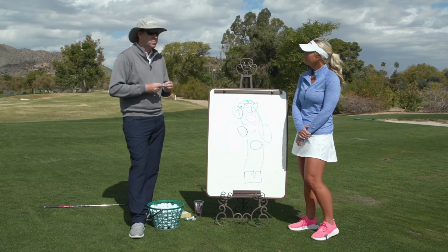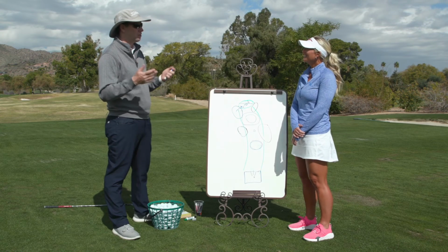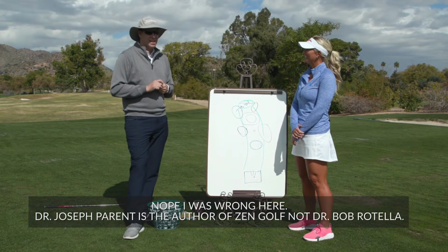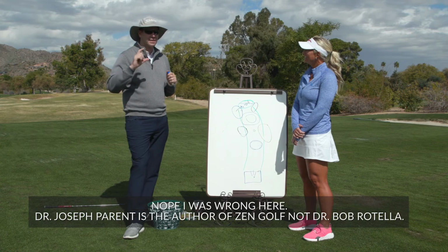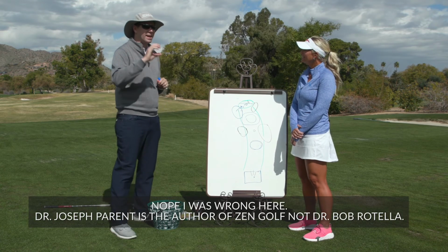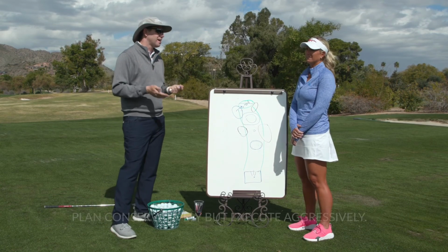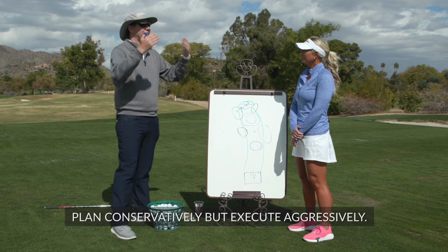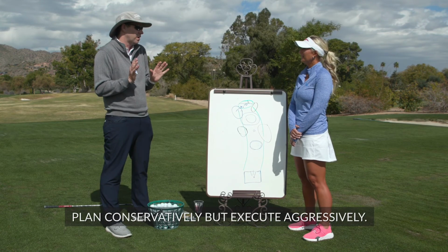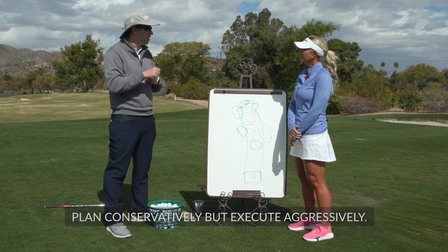Okay, the next one is a quote that I got from Dr. Bob Rotella. He's the author of a lot of famous books, like Zen Golf. Yep, Zen Golf, one of my favorites. So his idea is plan conservatively, but execute aggressively. A lot of times people tend to plan conservatively, which is good, but then they execute conservatively as well. We want those swings that are going to be very, very confident and going for it.